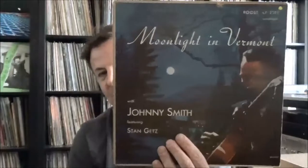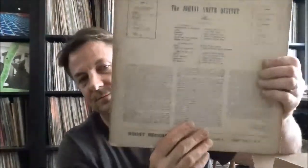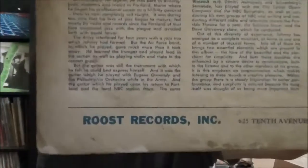Moonlight in Vermont. Johnny Smith, the guitarist, featuring Stan Getz. This one on the Roost label, Roost Records. And it's the Roost label, but the labels all say Royal Roost. Kind of interesting. This one's in pretty decent shape.